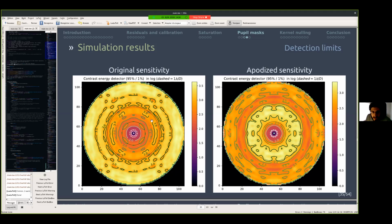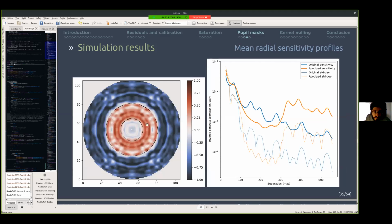And as you can see here, the dashed line is 1 lambda over D, and the dotted line is the limits of the dark hole. Within most of the dark hole, I can get to 10 to the minus 3 in contrast, in most of this region. And this is with a single image. Here you can see the difference between those two, and all the red region is where you have improvements.